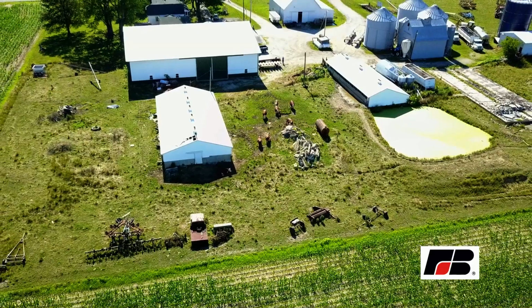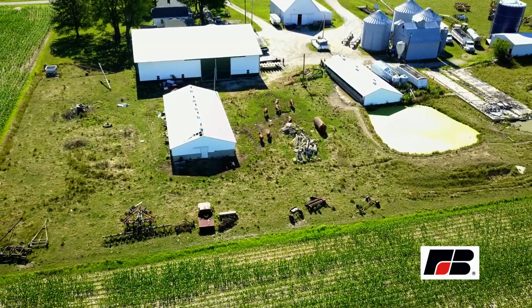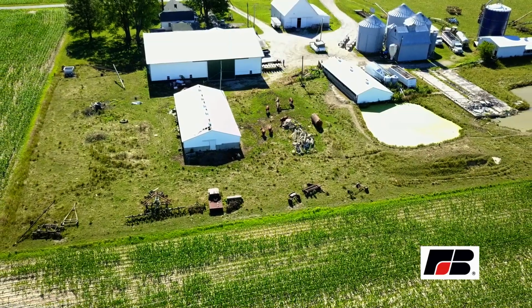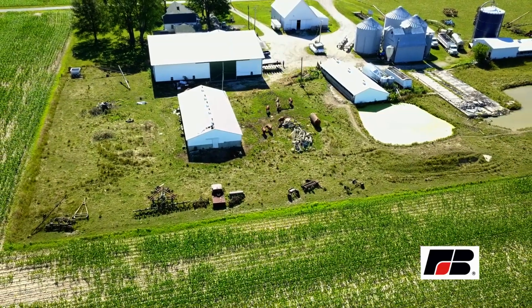Of course, Farm Bureau has always worked very diligently with other commodity programs to make sure that they all work together. And I think it takes a joint action of not only Farm Bureau, but also the commodity groups all working together to make sure we're on board to make things happen that are positive for agriculture.